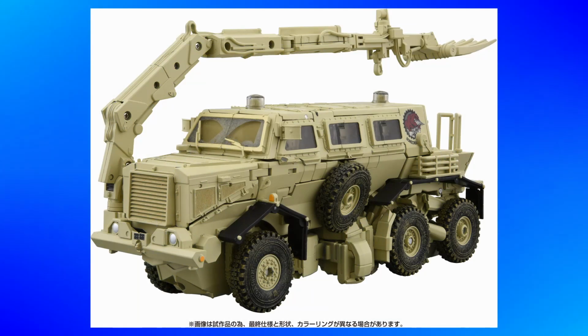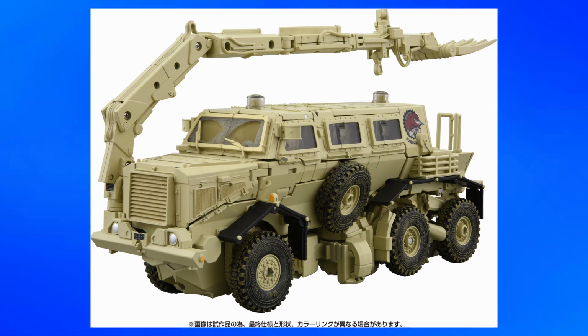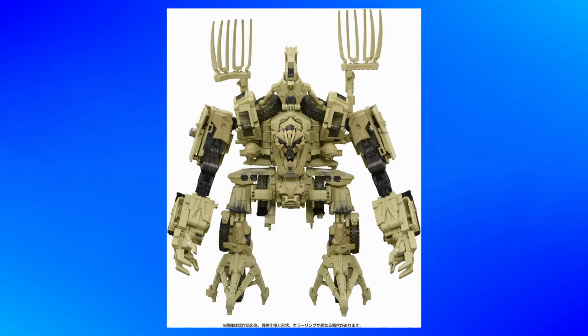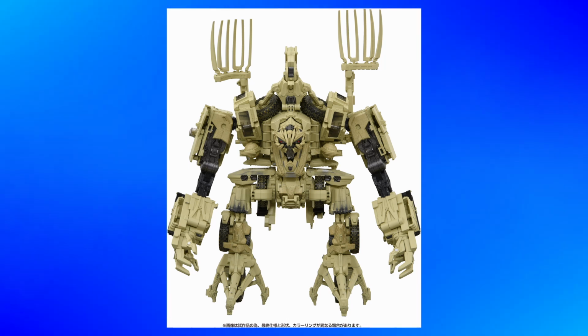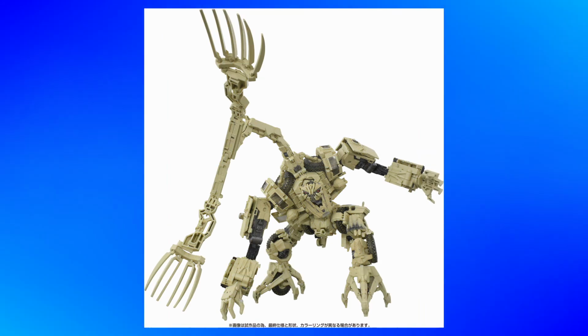Bone Crusher is incredible. The vehicle mode is awesome. I love the weathered look. I really don't have any complaints here. I've seen some say that there's a bit too much undercarriage and whatnot. I really don't care. It looks great. Then the robot mode is spot on to the CGI model, and there really isn't much kibble. I mean, I guess there's a few things on his back, and I guess there's the stuff kind of on his butt, but even then, I don't really think those are a hindrance or an eyesore or anything.